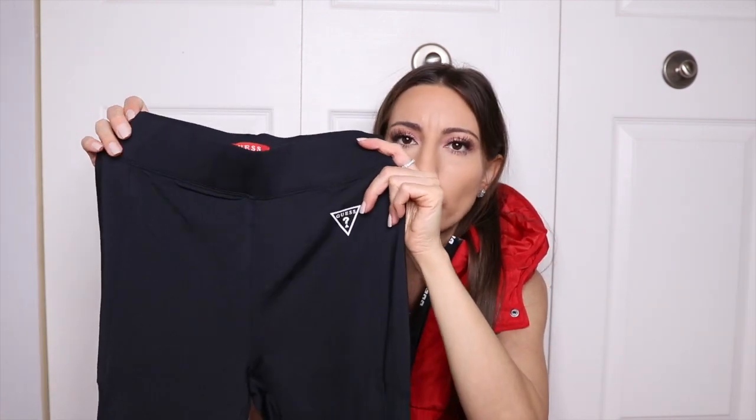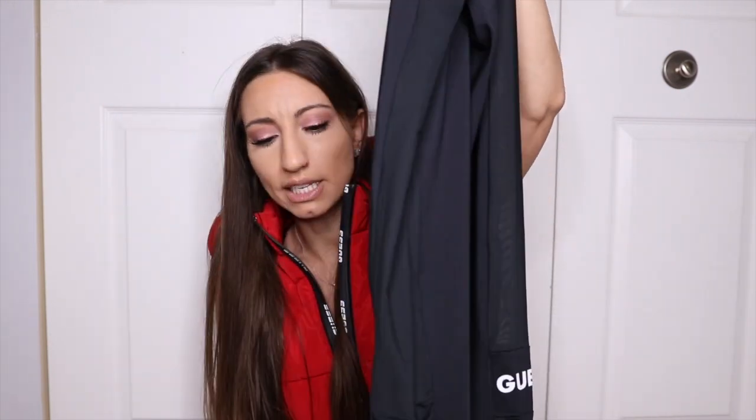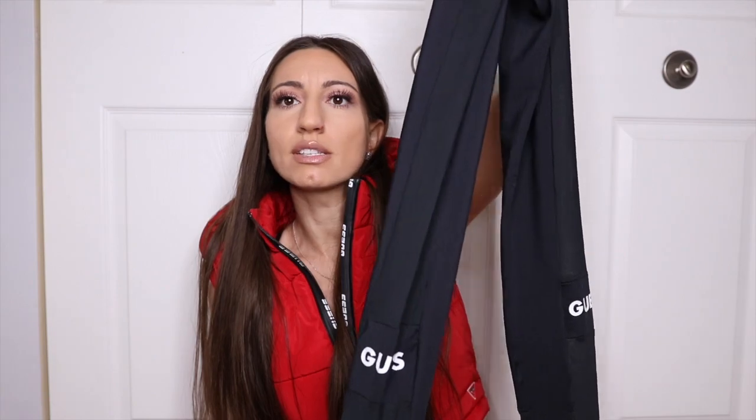I love this logo right here, but look at the detailing on the bottom here. It's mesh and it says Guess on the side. These are so cute and it has the same detailing on both sides. I'll try these on for you guys so that you can see what they look like.